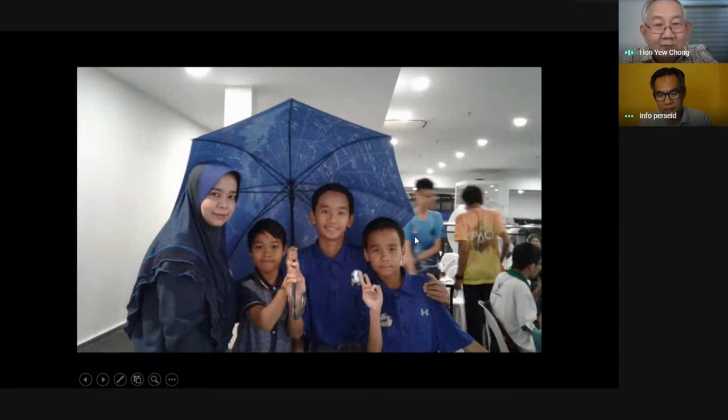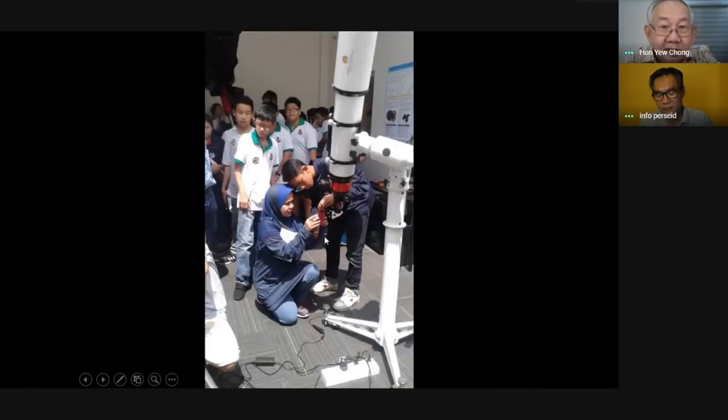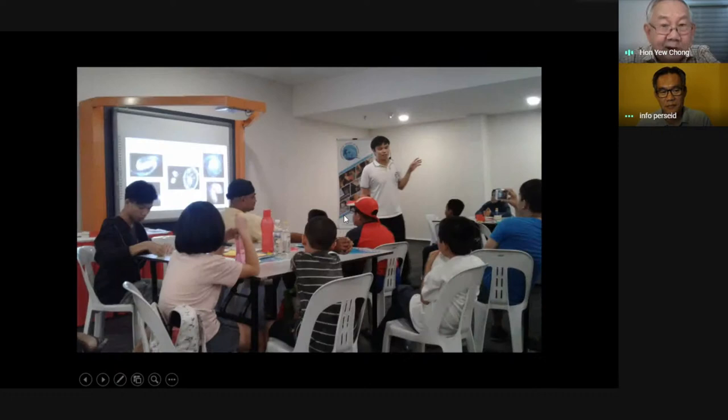Very nice, good picture, all right? And then CK is explaining to them during the daytime, during the astronomy camp, about the observatory. And in the daytime, we show them how to take the picture of the sun. And a lot of workshop activity here, they are making a model of the sun, the earth, and the moon, all right? Okay, so that's the model, the workshop. There are a lot of workshops in that astronomy camp.